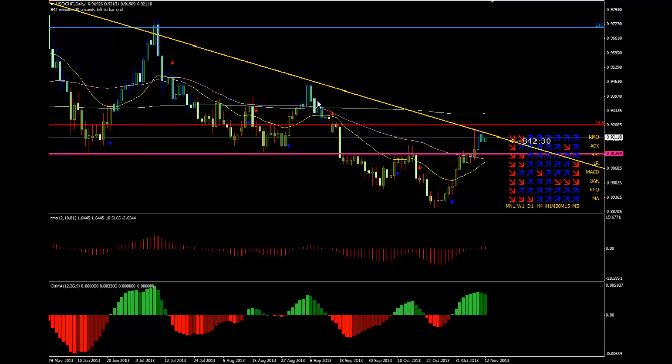We have been above this. We had an attempt above this back in August. However, we had a tweezer top as the price, once the breakout occurred, the pullback fell to find support and to kick on. It actually broke lower, the pullback, and the continuation lower.